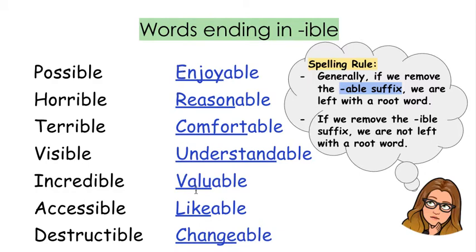Hopefully these words in blue look familiar to you. We have done these previously when we looked at the suffix able. So it works the same with the word reasonable. If we take off the suffix, we're left with the word reason. Comfortable, left with the word comfort. Understandable, we are left with the root word understand. Valuable, our general rule is if the word ends in an E, we drop the E before we add able.